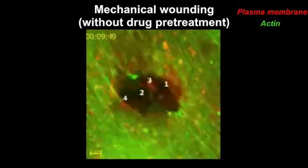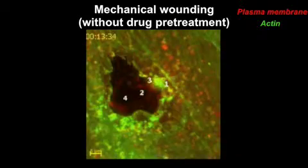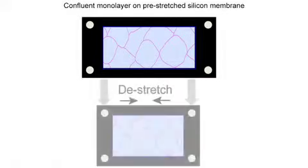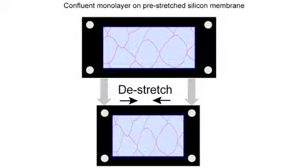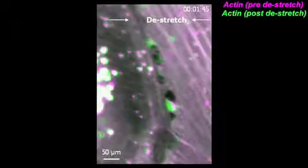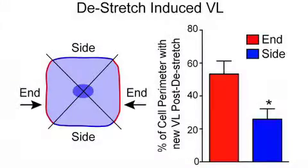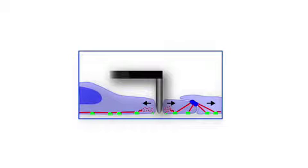The researchers then examined whether a sudden loss of tension was sufficient to induce lamellipodia in the absence of a wound. We basically would culture a monolayer of cells on a pre-stretched silicon membrane and impose an acute 10% de-stretch, or essentially a compression, in a uniaxial direction. And very satisfyingly, within tens or 30 seconds or so of the compression, the endothelial cells generated bursts of what looked to be very analogous structures to the ventral lamellipodia along the edges of cells that were parallel to the contraction. This suggests that a sudden loss of tension induces wound-repairing lamellipodia.